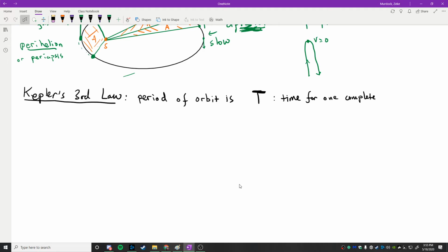What is T for the Earth? Yeah, it's a year, basically, right? Or 365.25 days, as you said. It's the time for one complete orbit around the sun. Right? And then you know what the semi-major axis is, right? A is the semi-major axis, right?